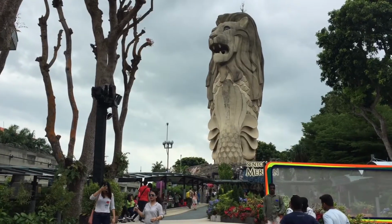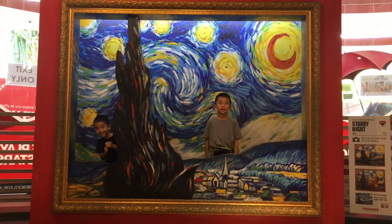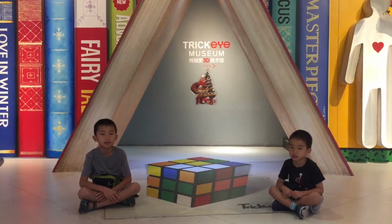Exciting array of themed attractions. Our first stop is the Trick Eye Museum. This museum implements augmented reality onto art installations.